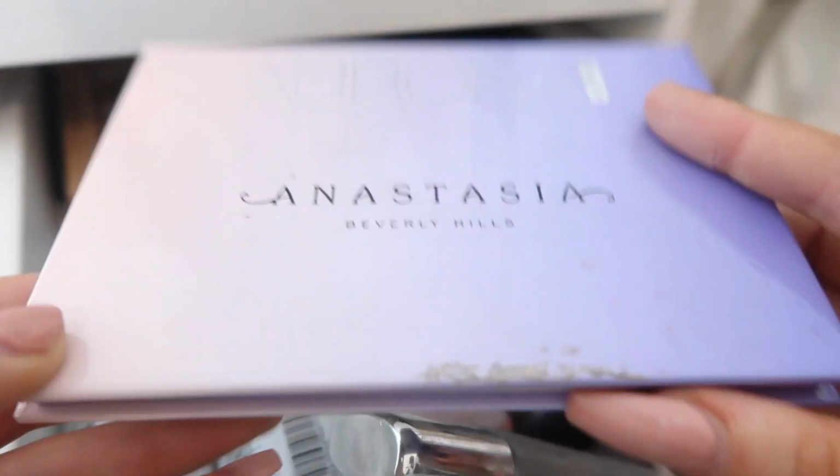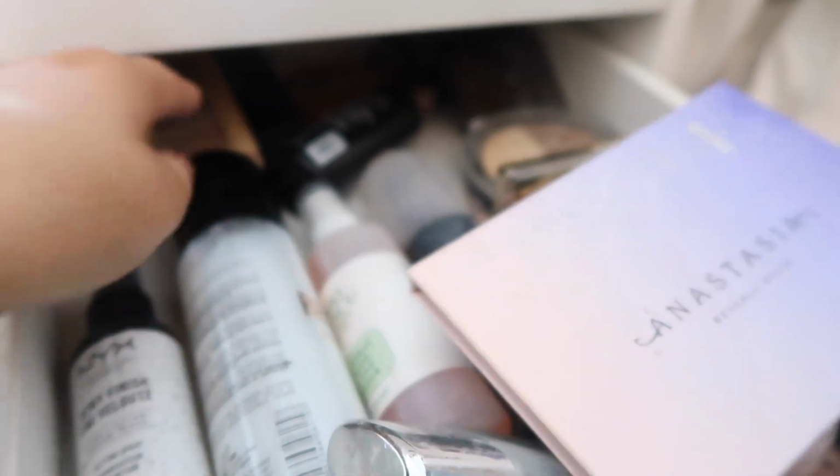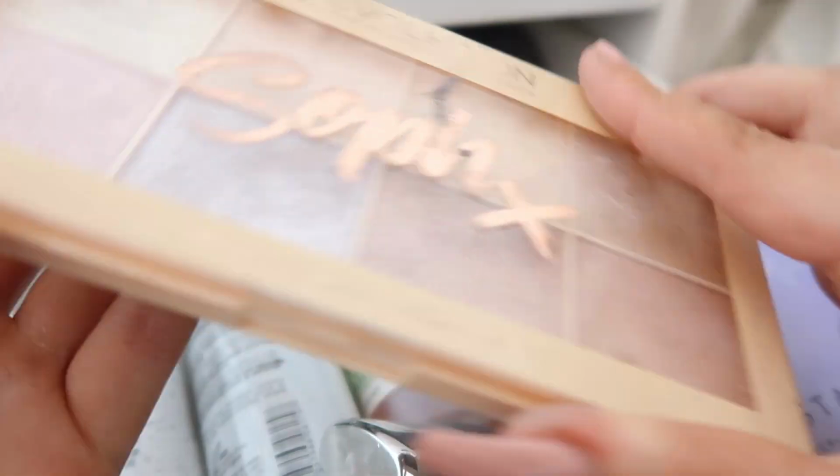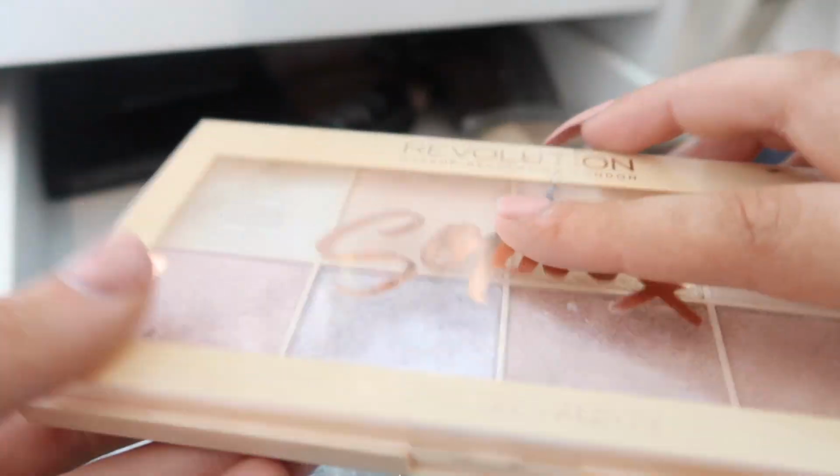Highlighter palettes, I've got Aurora by Anastasia. Got this from TK Maxx, it's so stunning. Also use this one a lot. This is the 7X Makeup Revolution. I've had this for ages, hence why I've hit pan on that.